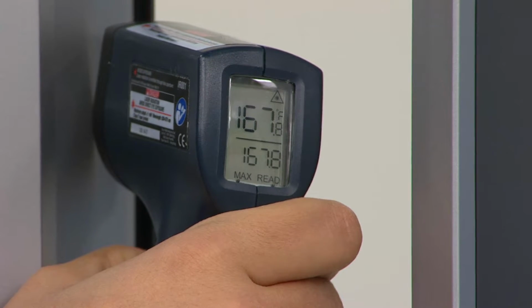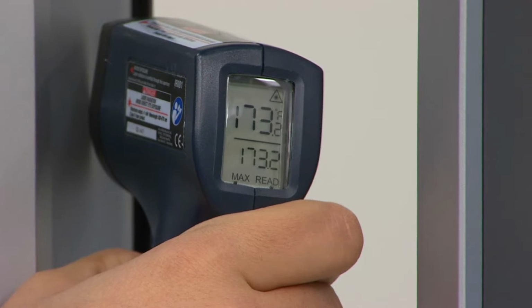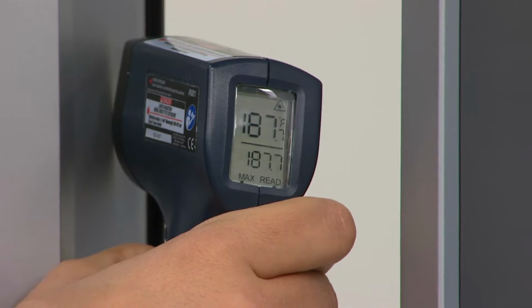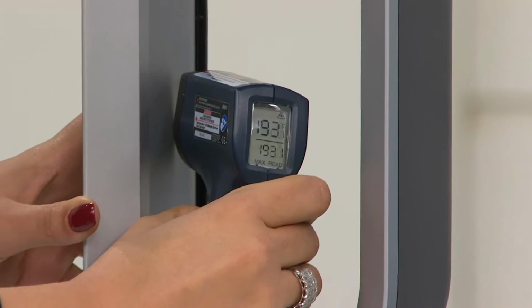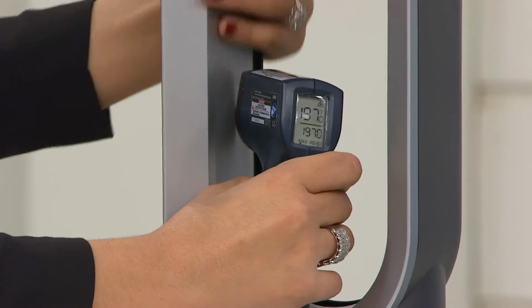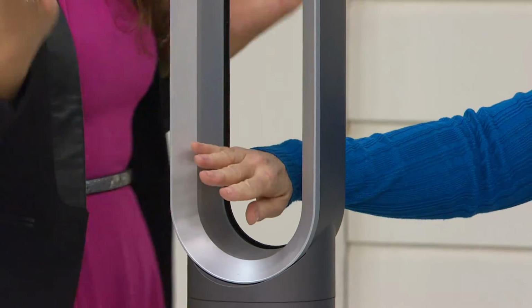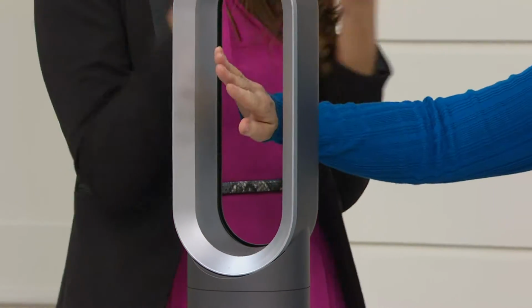We're gonna show you the heat gun, because I keep touching it and hugging it. It's not just because I love it so much I'm giving it a hug. I'm showing you how safe it is. 192 degrees and climbing, but still safe to the touch. So when you do have it on that heat mode, don't be afraid to have it around your kids or around your pets. We hear from a lot of people today.